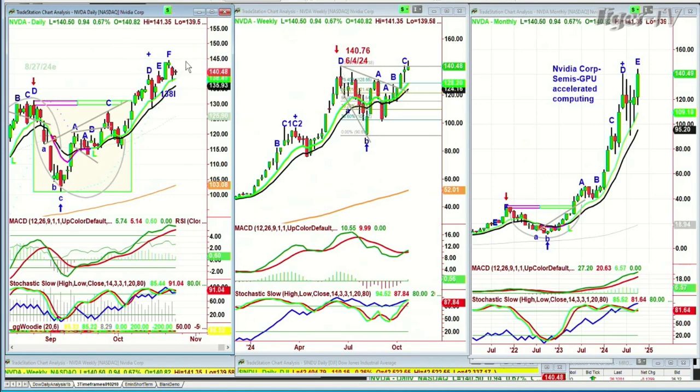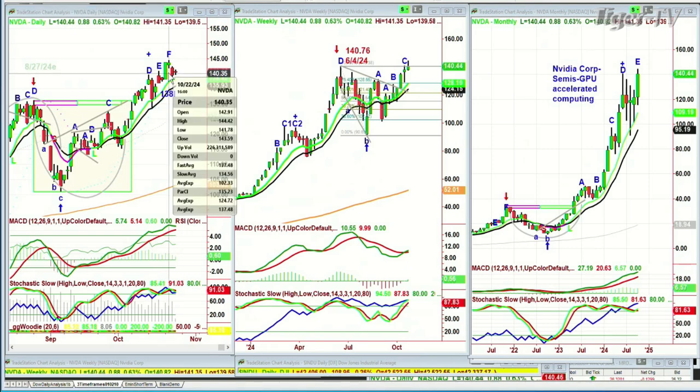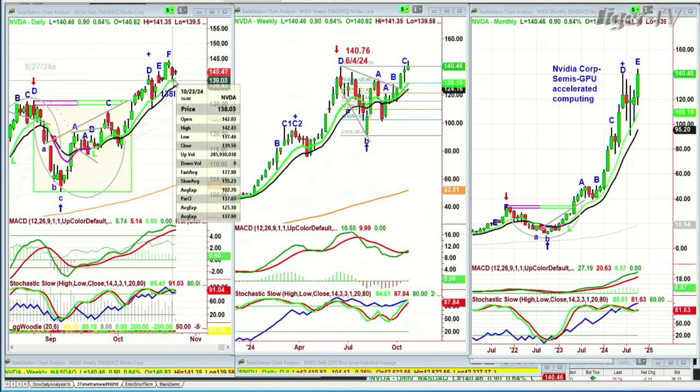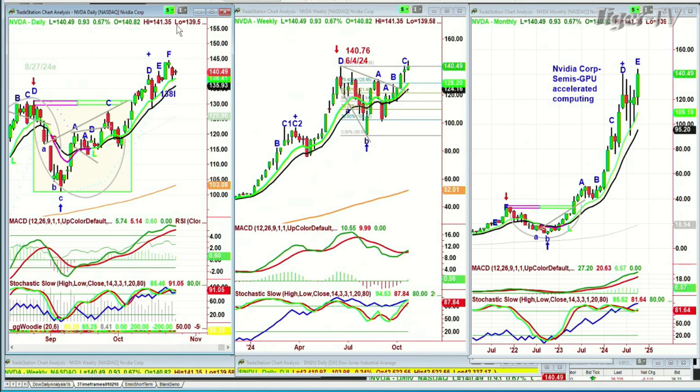Went to an all-time high with a doji candle at 144.42. We had that round number of 138 on the 21st as a low. We're at 140.47. We're over that. That's important. And let's see if there are any other round numbers so far. No, I'm watching that very closely.